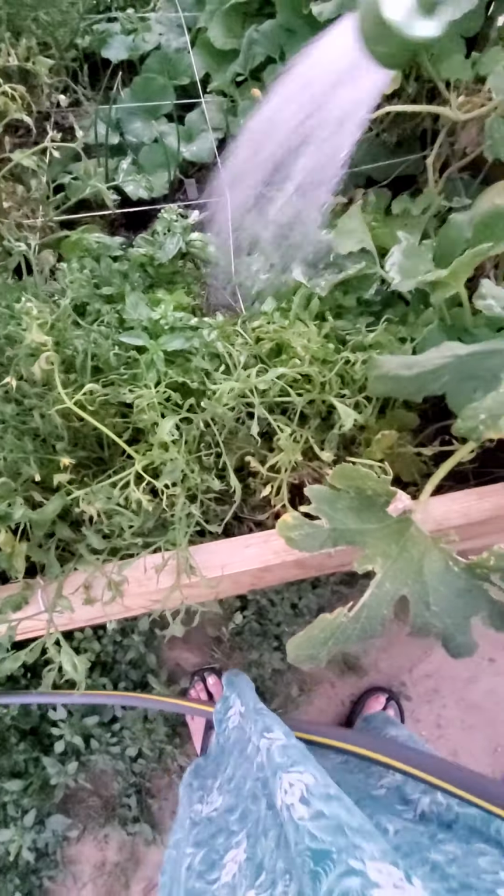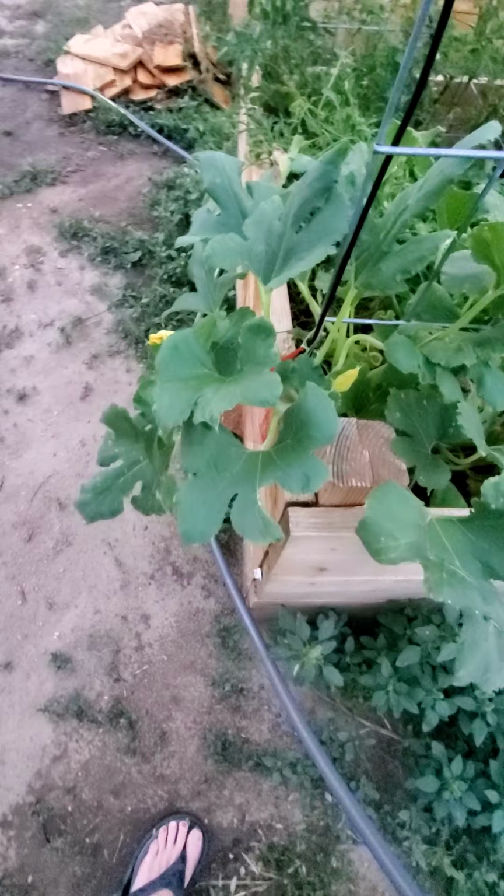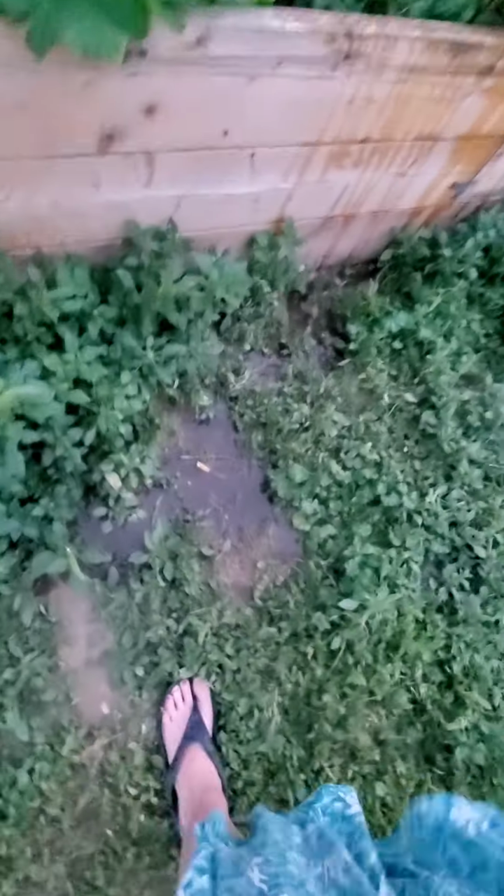That one little butternut squash we had growing out of this side, I harvested because it got quite large. So it's actually sitting on the counter right now, and we're going to be eating it for dinner soon. And then I have another spaghetti squash there. And I got a butternut. I actually got quite a few butternuts and squashes in general.